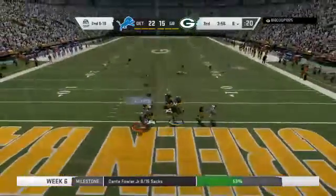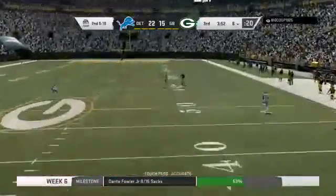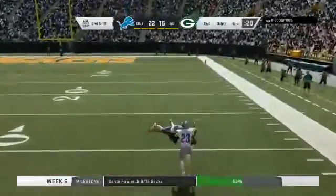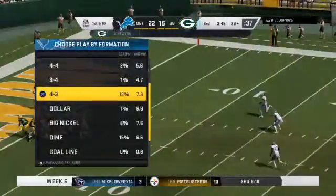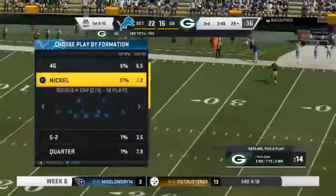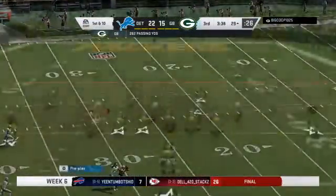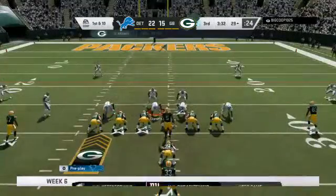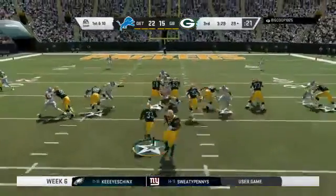Throwing on second and long. Newton looking deep for Adams. And that's caught inside the 30. And all the way down to the 29. It's a big play there for Green Bay. 65 yards. So a slight improvement in field position, you might say, from inside their own 10 to this.